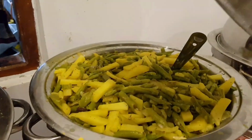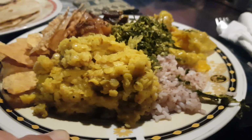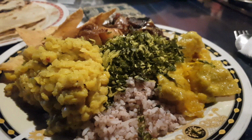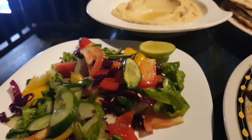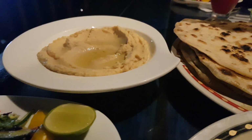When I go there, I usually always have the buffet because it is so tasty. It's 400 rupees for all you can eat buffet, and the buffet is all vegan. And sometimes if I'm feeling really greedy, I also order the vegetable hummus plate. So I get a bowl of hummus, a bowl of vegetables and a few rotis, and I would then take it away with me for the following day. I literally can't resist. The hummus is amazing.